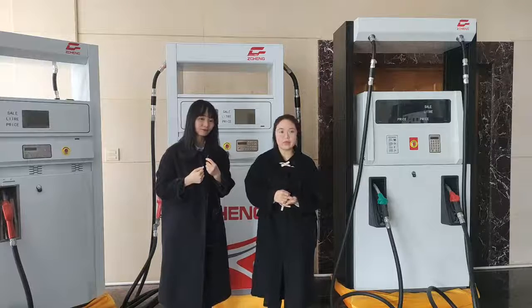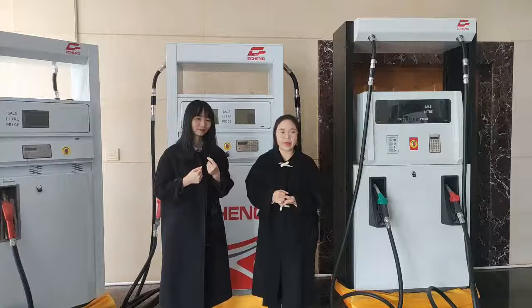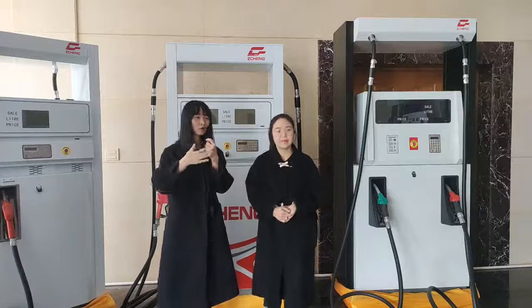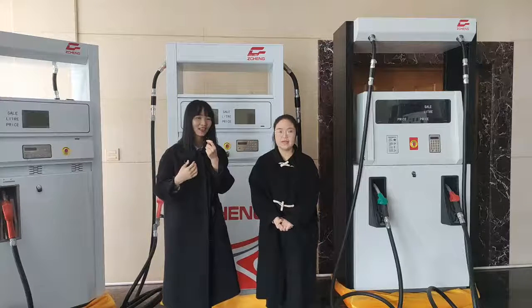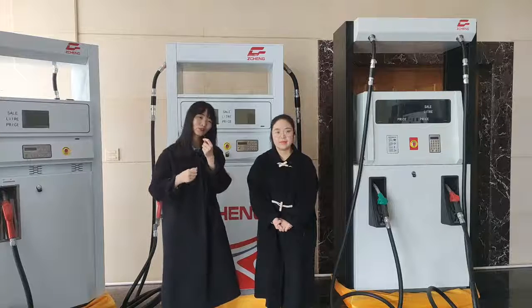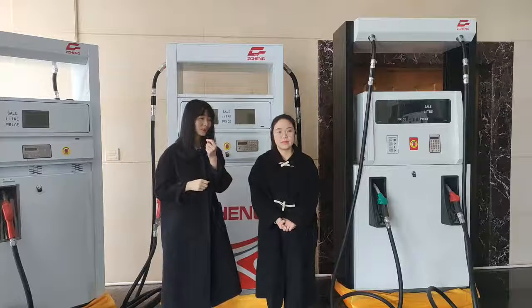There is also the option with nozzles on the front and the back blank, no nozzles. All nozzles are put in front, without nozzles at the back. This is the first point, the nozzle position. You can choose which position to put the nozzles.